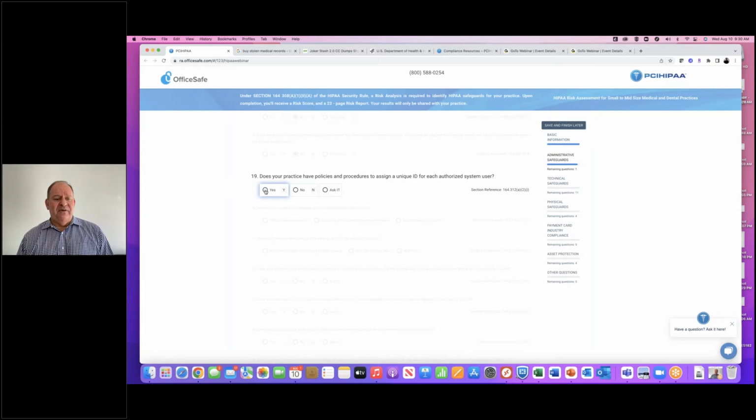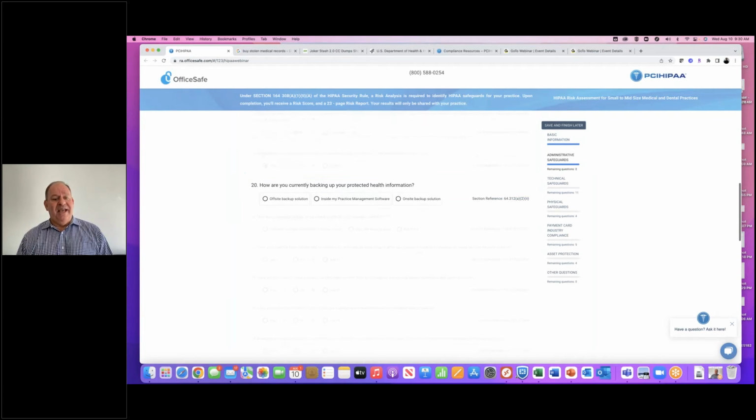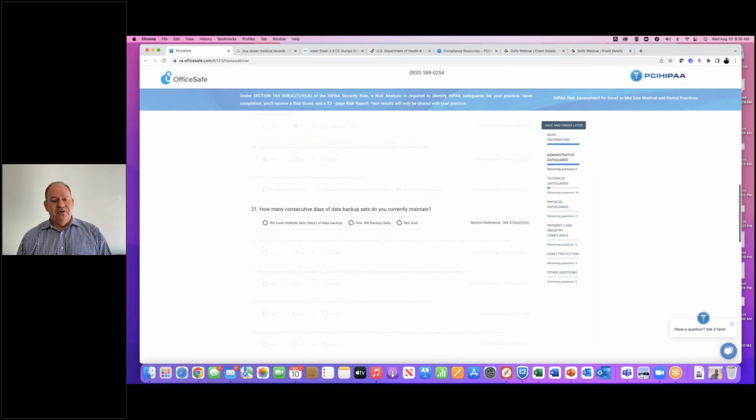You can ask your IT provider. Many of you probably have logins and passwords, which are okay. You can't have shared passwords. And then technically, as we get into the technical safeguards, how are you currently backing up your data? This is a big one. We'll talk about this. Offsite, inside your software, or onsite, maybe a network onsite service.